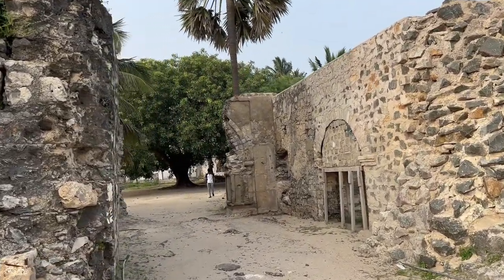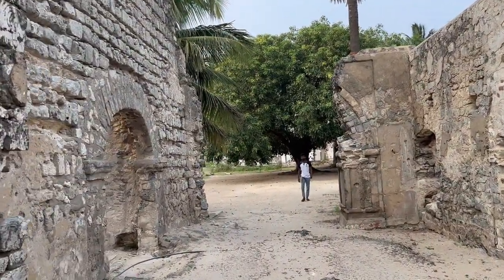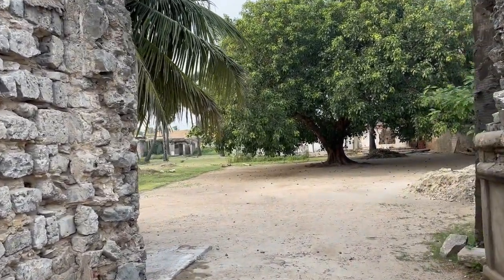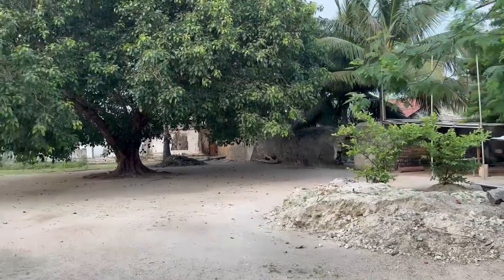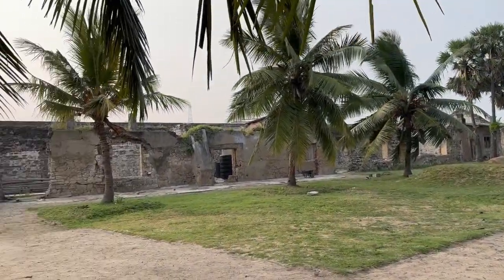Looks like this is the main entrance of this fort, guys. Let's go inside. This is how the interior of this fort looks.